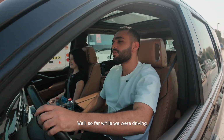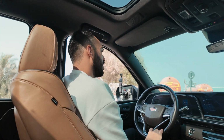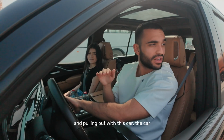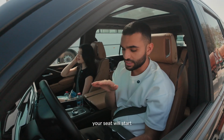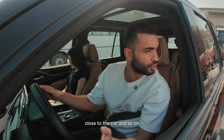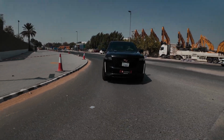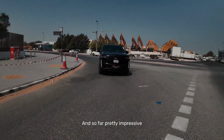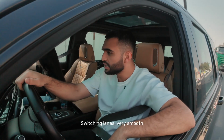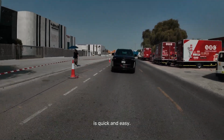While we're driving, the first feature I felt was when I was close to the car ahead and pulling out: your seat will start vibrating, notifying you that you're too close to the car. That's a very unique safety feature. So far, pretty impressive. Regarding the handling, very smooth. Switching lanes, very smooth. The pickup on the car is quick and easy.